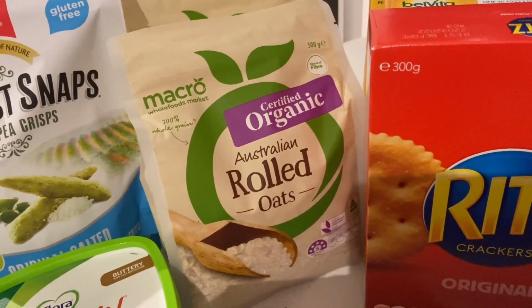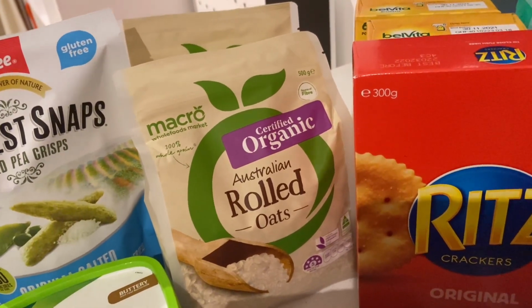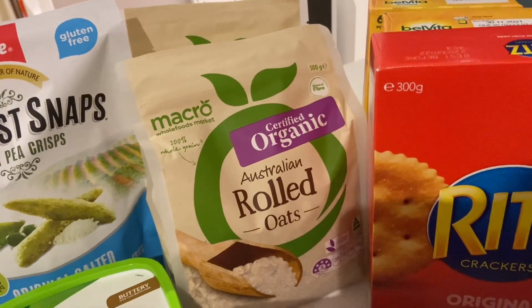We use these in our smoothies, and we also use these for my youngest's breakfast. She has oatmeal in the morning sometimes, probably like 5 out of 7 days. So we do like to have this always on hand.